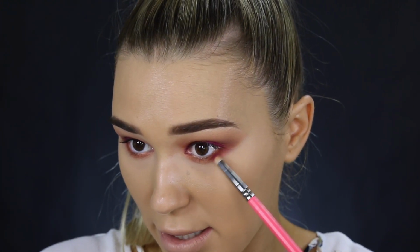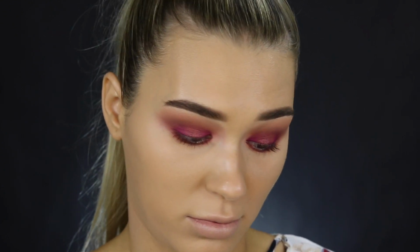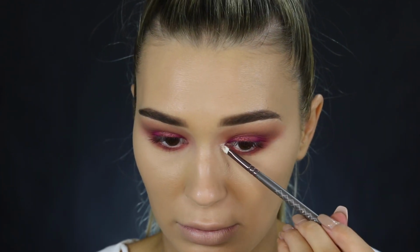And of course, the next shade I'm going to take is that purple shade, and I'm just going to run this over the top. Alrighty, so for the inner corner, I'm going to take this beautiful shade right here. Oh my God, this is such a diverse palette. I don't know where I was going with that, but I really like it. So I'm just going to pop this right here. Oh my God. So pigmented.